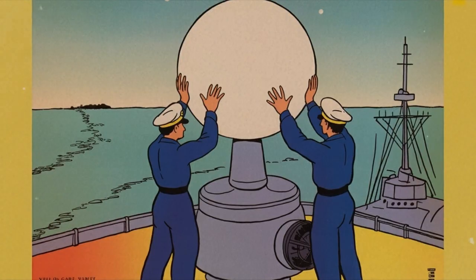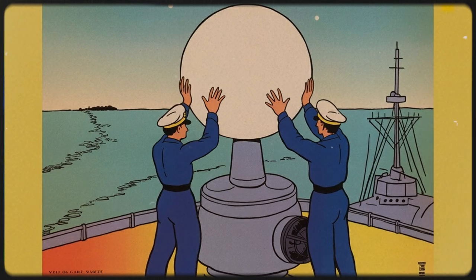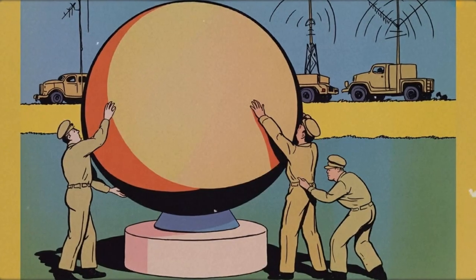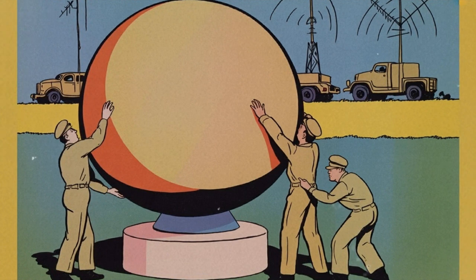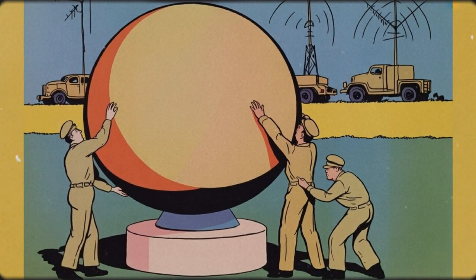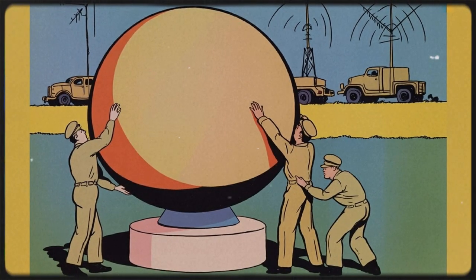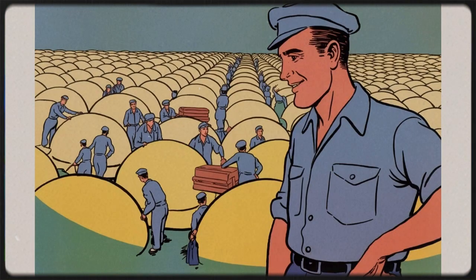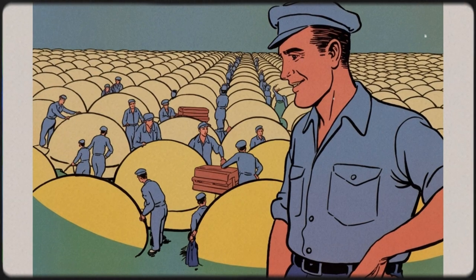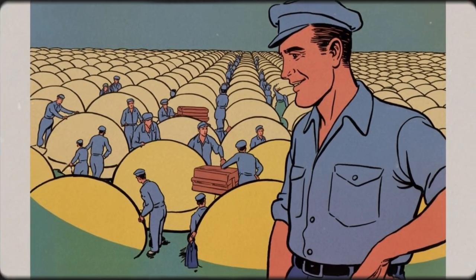News of the successful radome program spread rapidly through classified channels to other military applications. The Navy requested fiberglass housings for shipboard radar systems. The Army Air Forces wanted larger radomes for ground-based installations. Each application revealed new capabilities and sparked additional innovations. The material that had begun as an experiment in small boat construction was proving adaptable to applications its inventors had never contemplated. By early 1945, Beetle Incorporated was producing over 200 radomes monthly for various military applications.